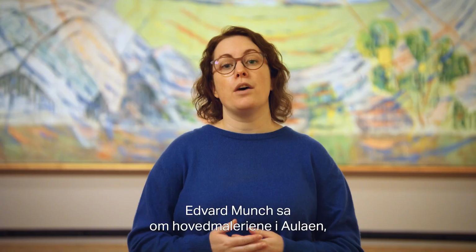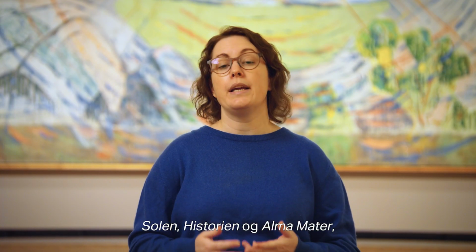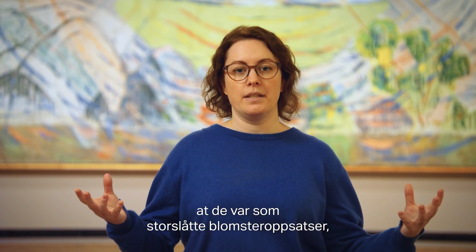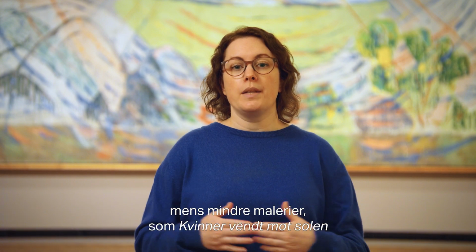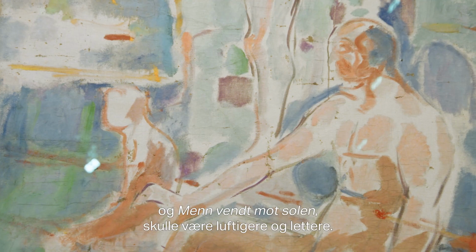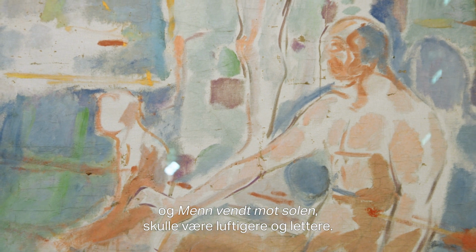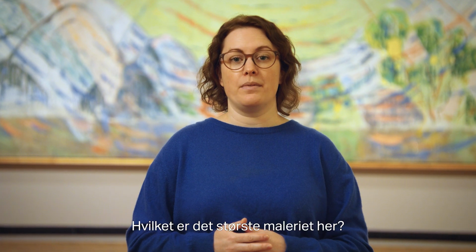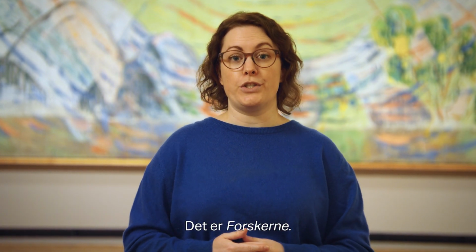Edvard Munch said of the main images in the Aula, the sun, history, and alma mater, that they were like impressive flower arrangements, while the smaller images, such as women turned towards the sun and men turned towards the sun, were supposed to be airier and lighter. What is the largest painting in this room? Well, that would be the researchers.